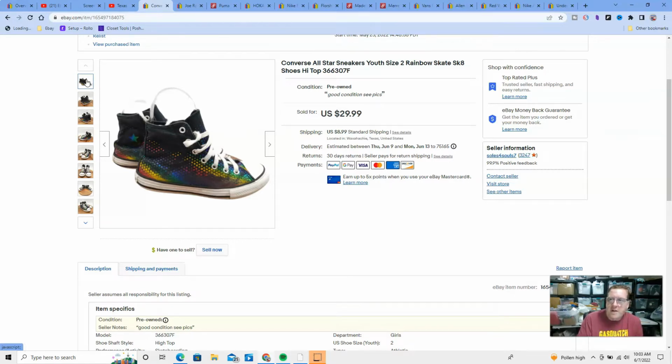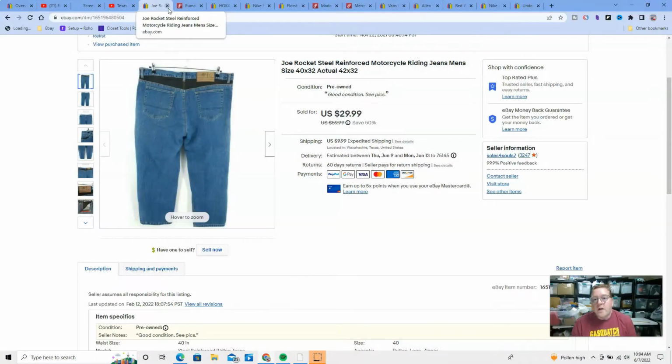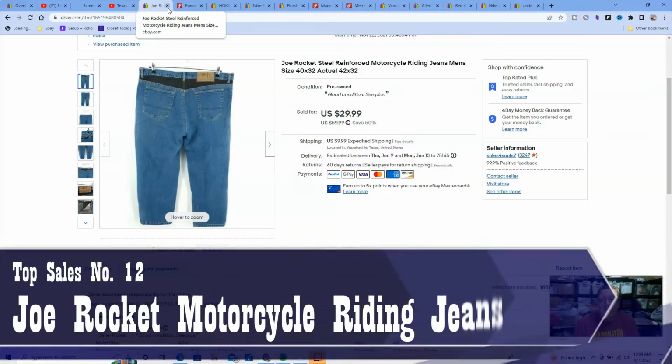Most of the shoes I'm not spending for the most part unless I'm spending up. I'm typically getting these for under 10, typically under 8. And on the kids' shoes, I'm typically getting those for under 3 to leave a lot of meat on the bone for profit. All right, next up at number 12, I have an eBay sale, a Joe Rocket.